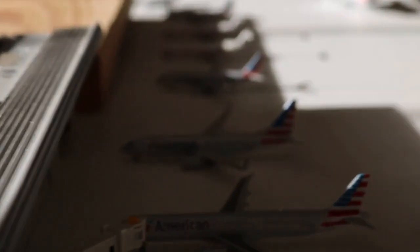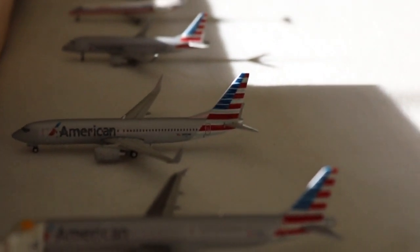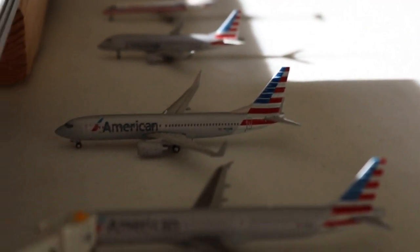Oh, completely forgot the other side of the terminal. Shouldn't have tried to even run away. Once again, sorry about the terminal. I can't believe the light is that crazy at this point in the day.